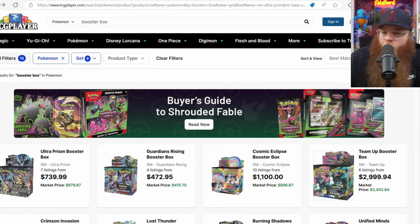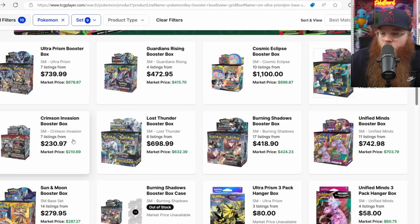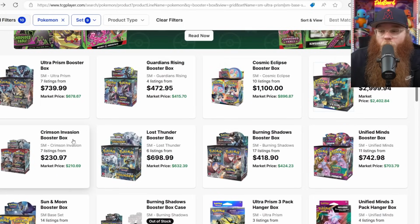All right, next, we got Sun and Moon booster boxes. Ultra Prism, Guardians Rising, Cosmic Eclipse, Team Up, Crimson Invasion, Lost Thunder, Burning Shadows, Unified Minds, and Sun and Moon are all going up in price with recent sales within the last week.